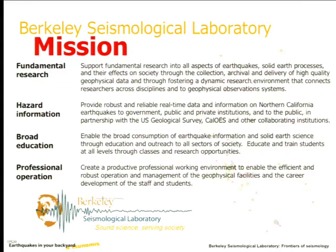We provide a lot of data to the U.S. Geological Survey, who then pushes that data back out to the public. And we'll see that in a few minutes. The third thing we do is broad education. This class is an example of the education that we do. We like to go out and tell people about earthquake hazards and the Earth because it's a cool place to live. And professional operation. So this is just the part of the mission statement that says that we're not joking around, I guess. We're a professional operation, and we want to make sure that our conduct is professional.